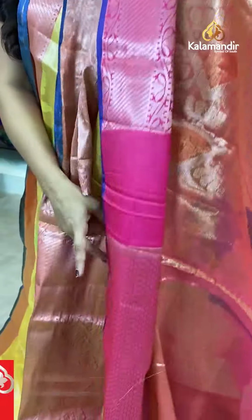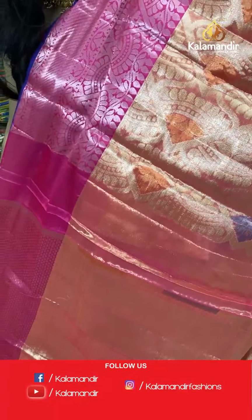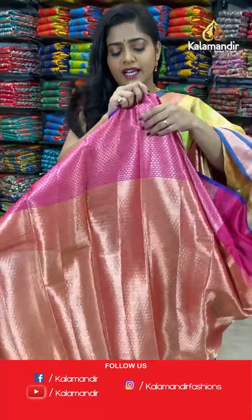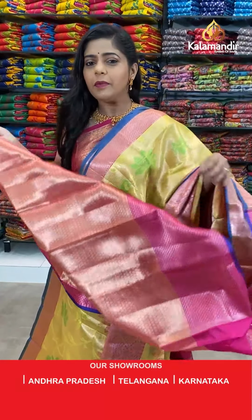Next comes the dark pink combination for the pallu with light pink combination and gold zari weaving work and floral design, then brocade pattern blouse piece for the sari. Pink and pink combination, let's see the pricing details here.